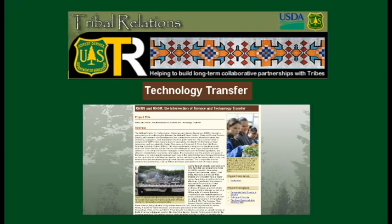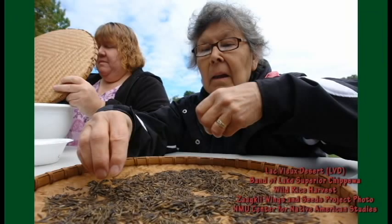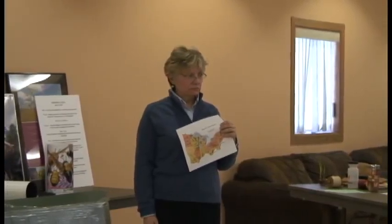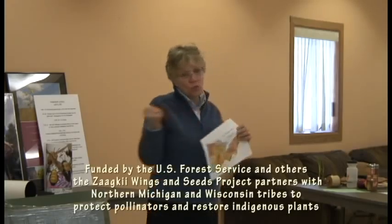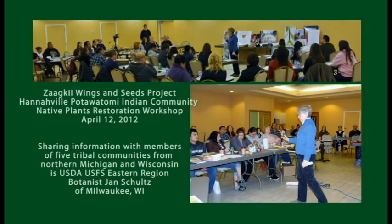And relative to tech transfer, we are learning how to grow these plants, how to harvest them, how to clean the seed, how to store the seed. Between all these, it's got to be 20,000 species of plants. In the Lake States, it's got to be 3,000 species of plants. I can't go there. But what I can do is pick out key plants that we might need for restoration purposes or for wildlife or, in the case of our relationships with the tribes, medicinal use or Marty's activities relative to the diet project.